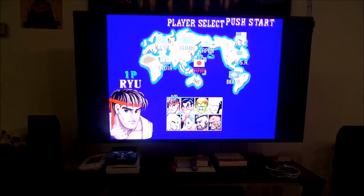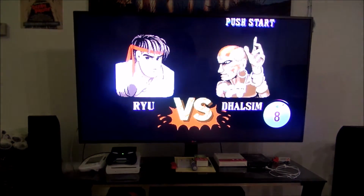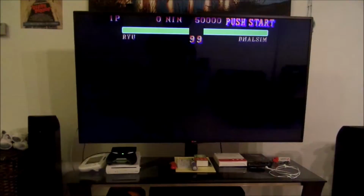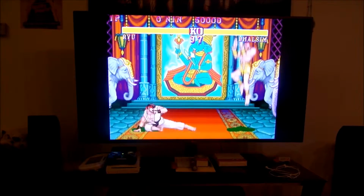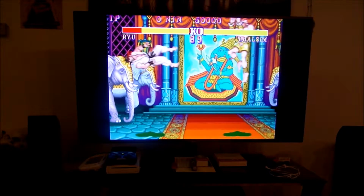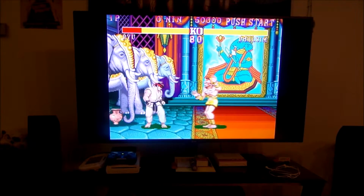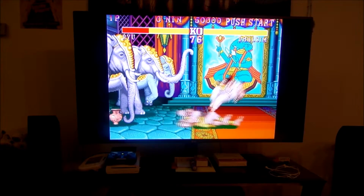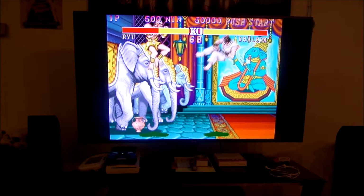So again, this is a great way, especially for people that want to do emulators on their TV. If you don't want to set up Hyperspin and stuff like that, this is a great way to do it. I got whooped by DeHasselum last time, so let me at least do something. Before everybody says that I suck, which I do.